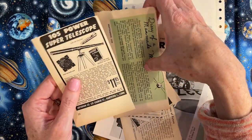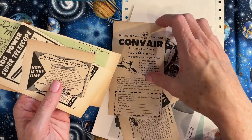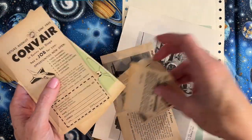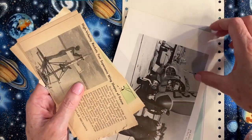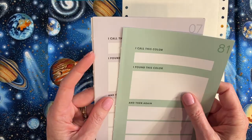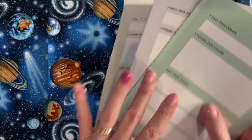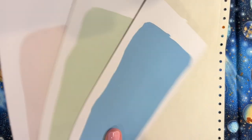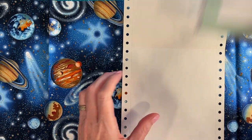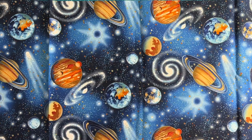And then these are some ads and snippets that I pulled out of Popular Mechanics and Popular Science magazines from the 40s and the 50s. Super excited about those. These are some pages from a book of found colors. So I tried to find the colors that would be harmonious with my space journal. And then these are some dot matrix index cards.